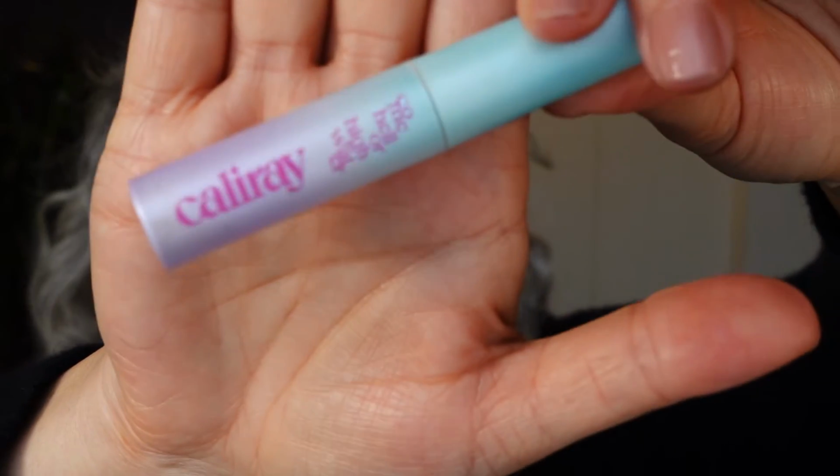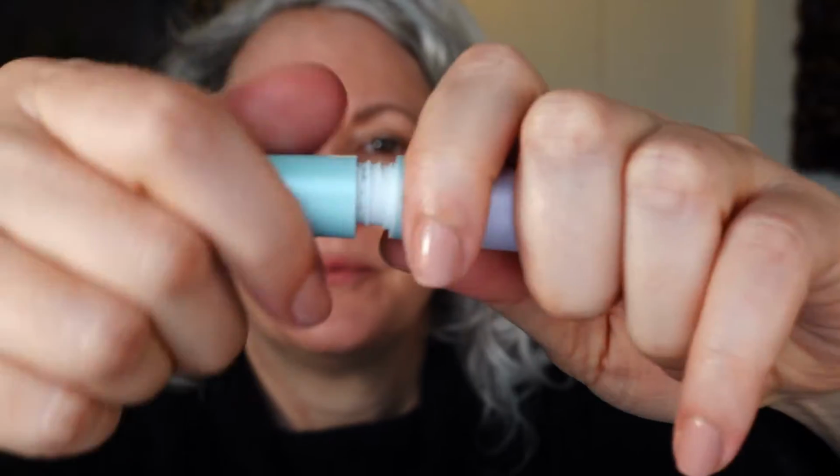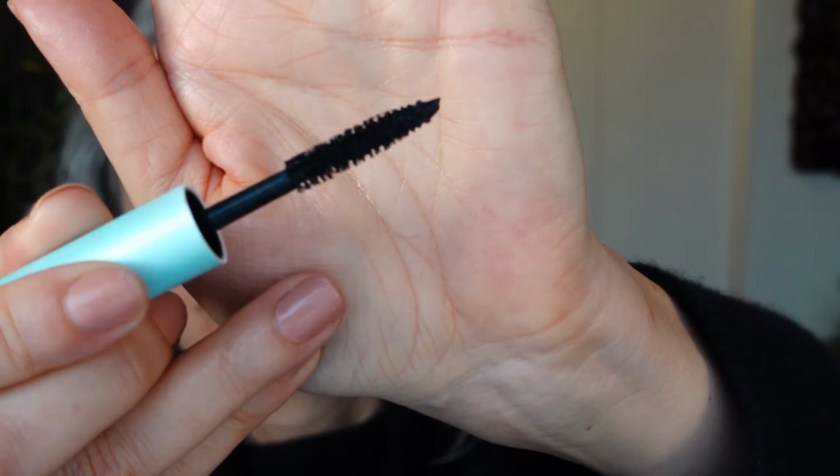This mascara is Cali Ray's Come Hell or High Water, and it brands itself as a water-resistant tubing mascara. I like a tubing mascara. I think they're good, and I was curious about the claims of it being water resistant. I think that it is. This is a product that I wore, again, into the ocean, into the pools, and I had no problems with smudging or with it running off of my face. I found the water resistant claims to be totally accurate.